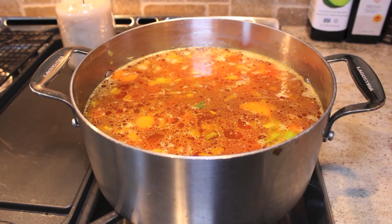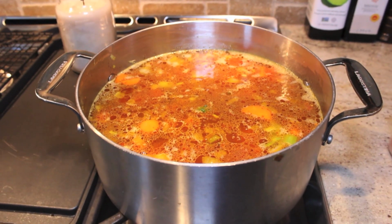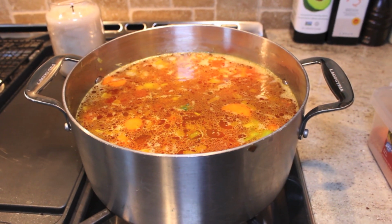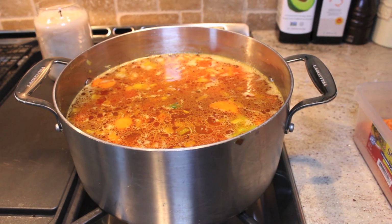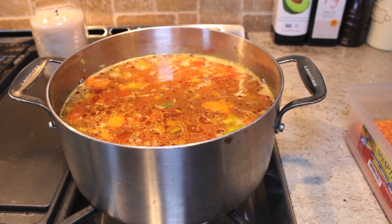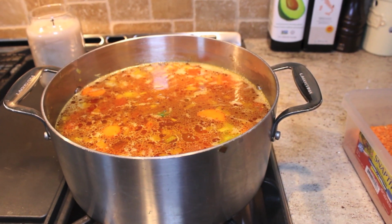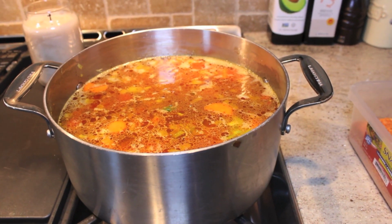I'm just in the process of making my red lentil and carrot soup. So I have the base of the soup on the stovetop here. I'm just waiting for it to boil. What I have in there is some sauteed onion, carrots, and celery. And then I threw in a can of diced tomatoes and a carton of organic vegetable broth. And I'm just waiting to bring that to a boil.